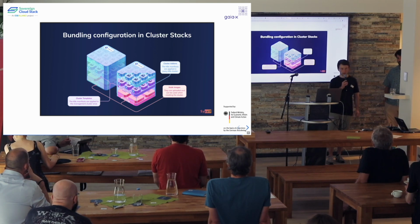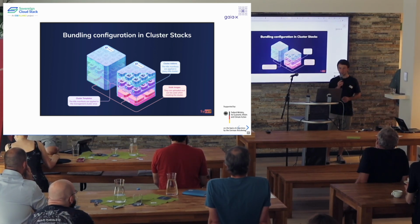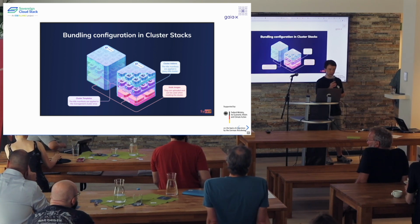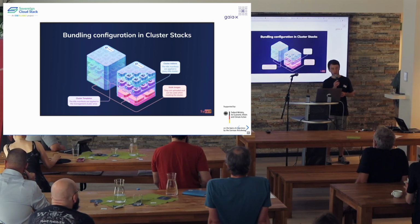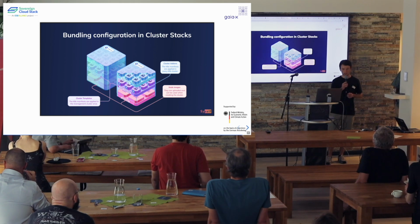The second layer, the Kubernetes configuration, is something that has to go into the management cluster. For the people who don't know about Cluster API, the management cluster is the platform where you can create your Kubernetes clusters. So the Kubernetes configuration is what the cluster stack operator brings into the management cluster. The third component, the cluster add-ons, so the applications, have to go into each Kubernetes cluster, into each workload cluster that you create. So again, the cluster stack operator takes care of the fact that each cluster that a user creates automatically gets certain applications installed.